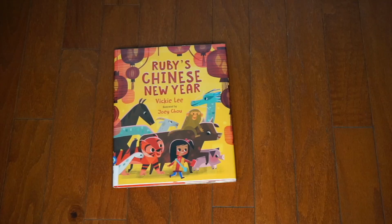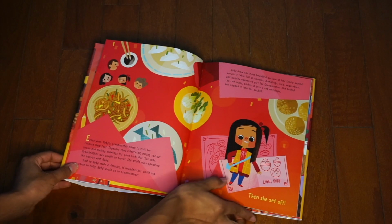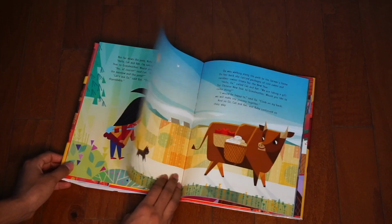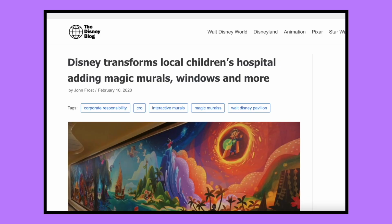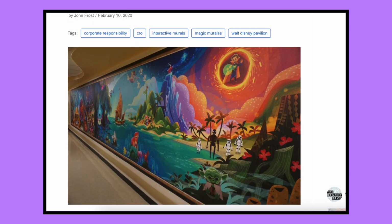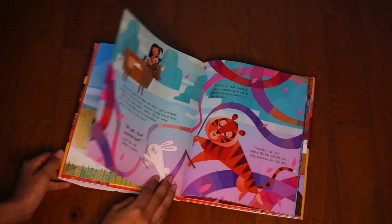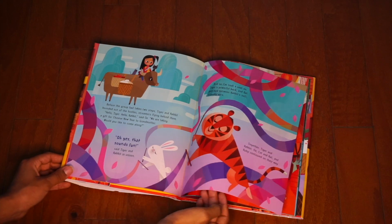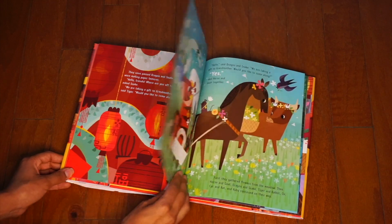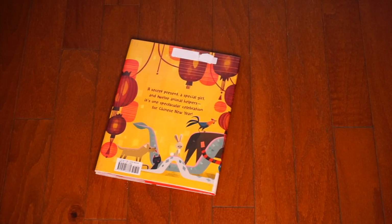Now, Ruby's Chinese New Year by Vicki Lee caught my attention because of the art style. It's illustrated by Joey Cho, and I recognize the very bright, vivid colors with the geometric style because I'd seen that artwork with Disney murals within certain hospitals, a children's hospital that I go to, and I've passed it several times, and so I really thought that was cool. And it takes us along with Ruby as we are introduced to the 12 Chinese zodiac animals. I kind of wish some of what was in the end and author's note was more incorporated, so I actually would recommend reading that end part first, especially if you're unfamiliar with the animals.